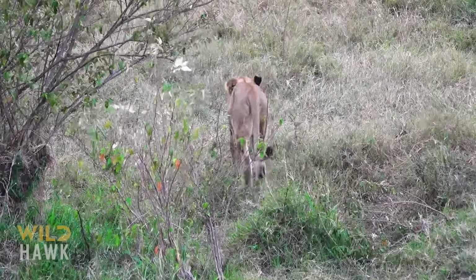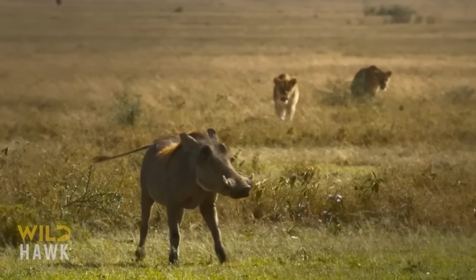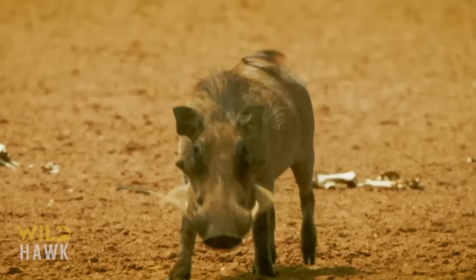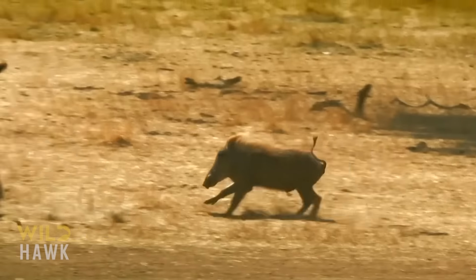Two lionesses silently ambushed the warthog, waiting for it to enter an open space. The attack was swift, but it didn't achieve the desired overwhelming force. As soon as it sensed danger, the warthog didn't dodge, but instead charged straight ahead with all its might.